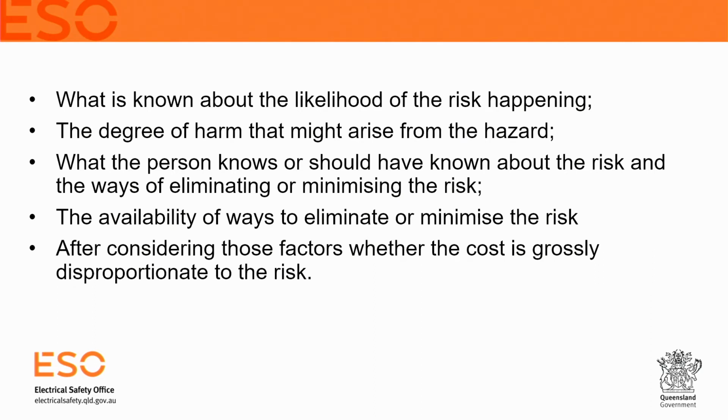Last, and only after considering all of those other factors, you consider whether the cost of eliminating that risk is grossly disproportionate to the risk. What that doesn't mean is that you can say, well, I can't afford to fit a safety switch, therefore I don't have to do it. It doesn't mean that. It means regarding all the risks that are there, whether it's appropriate that those minimisation measures are taken.